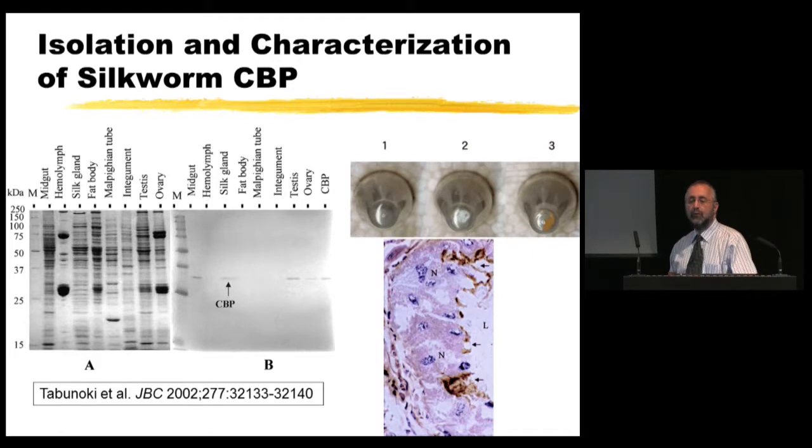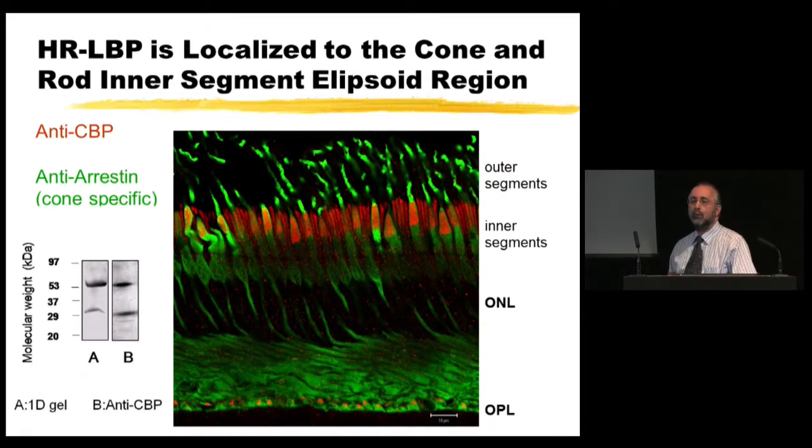So the question that we asked, and it was somewhat of a long shot question, is could the same process with a similar protein be going on in the human eye? And so the first step we did was just taking an antibody to the silkworm protein and seeing if it would label a primate retina. And indeed, it did. It was right in the inner segments, a little bit into the Henle fiber layer, but mostly here in the ellipsoid region, which is the mitochondria-rich area here. So we at least had something to work with.